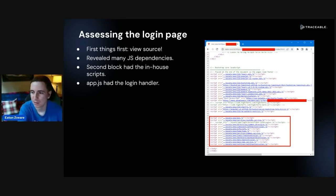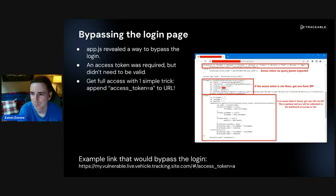In this particular case, the bottom of the index HTML page had all the custom code. The top part is not particularly interesting because that's just third-party scripts that they use, like for table sorting and Google Maps. You just want to skip all that. In the second block, you can see some API URL scripts and an app JavaScript file. The JavaScript file at the very top ended up being the most interesting because it had the login handler.